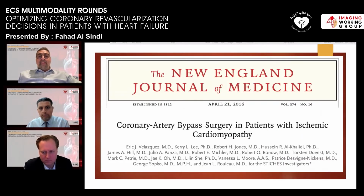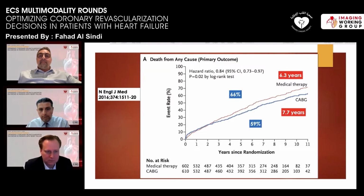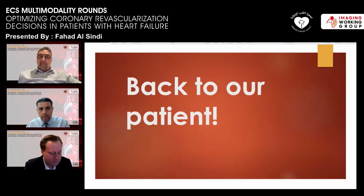And finally, I am just going to touch on the STICHES trial, because this is the 10-year follow-up that was statistically significant and showed favorability of revascularization, as we extended the time period between medical therapy and CABG, with a significant 16% reduction and a number needed to treat of around 14 patients to save one life. Again, with STICHES, the jury is still not completely out as far as final decision making.